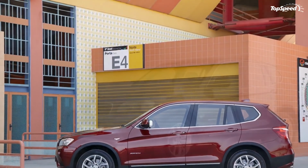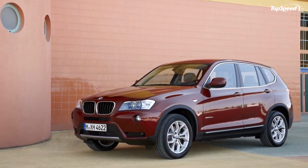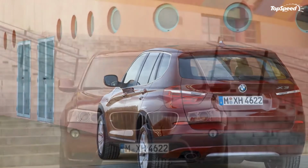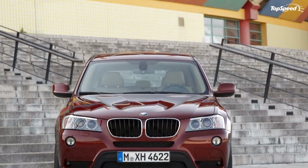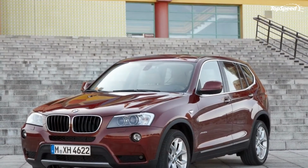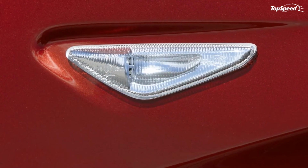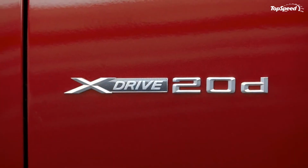Prices. For 2013, the BMW X3 is priced as follows. Packages. Options.